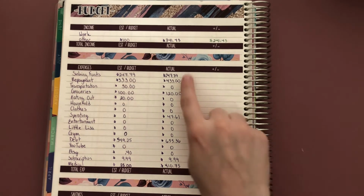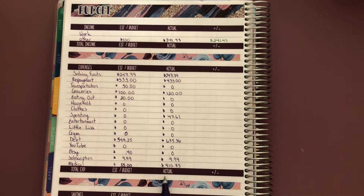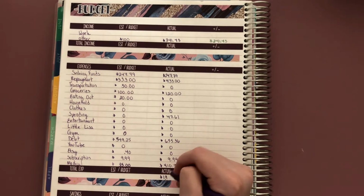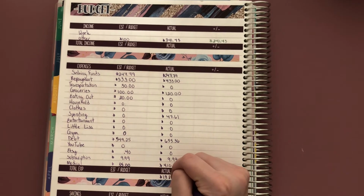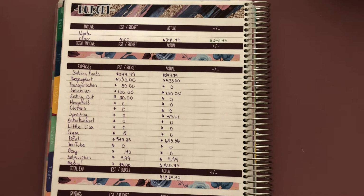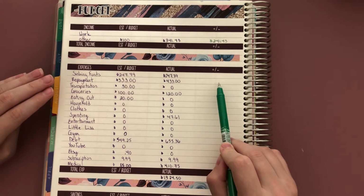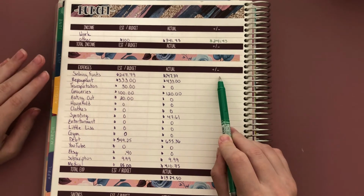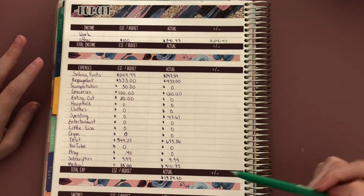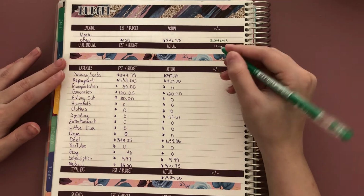So now that I actually went ahead and got my actual expenses, let me put the total, and that one was $1,924.50. And then I'm only gonna write if I went over or under. So if I budgeted exactly and my actual matches that, then I'm just not gonna leave it, just so it doesn't look so congested. Sinking funds was exactly the same.